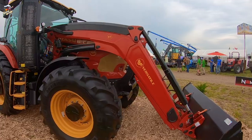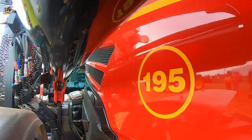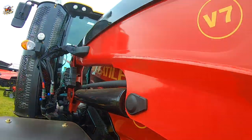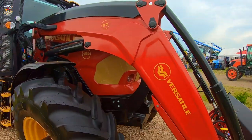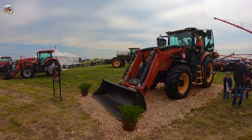This is a 195 with the loader on it. Is that not a good-looking tractor or what? I am pretty excited about these. I cannot wait to get these out in the field and get to run them, try them out and stuff. They're just a good-looking tractor, good fit and finish. All around, I like everything about them.